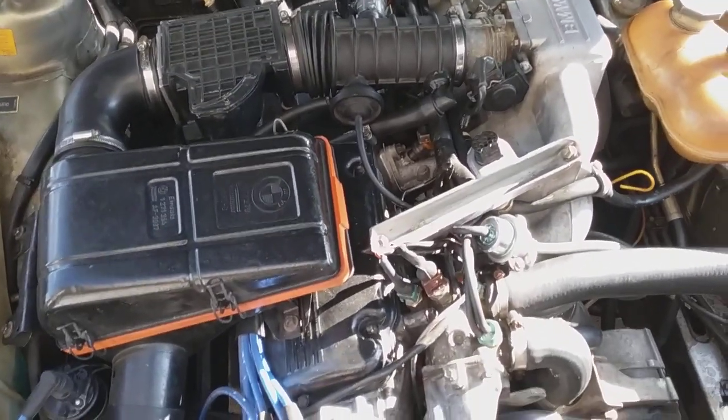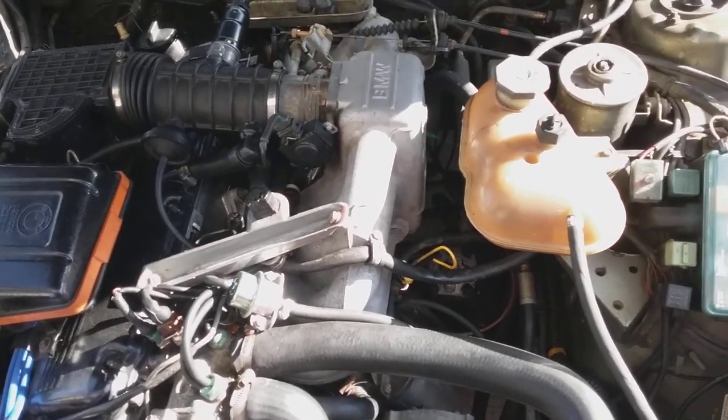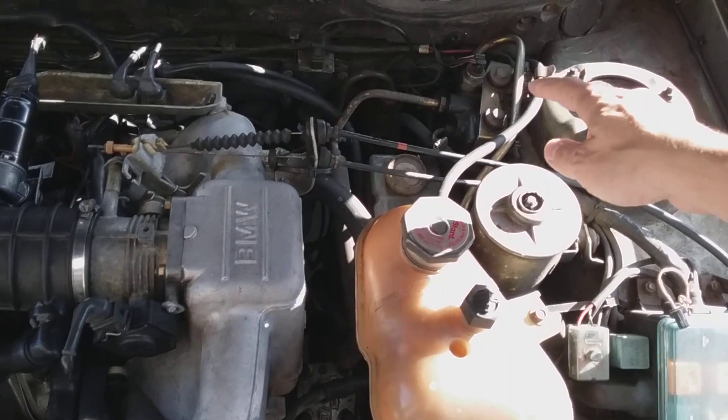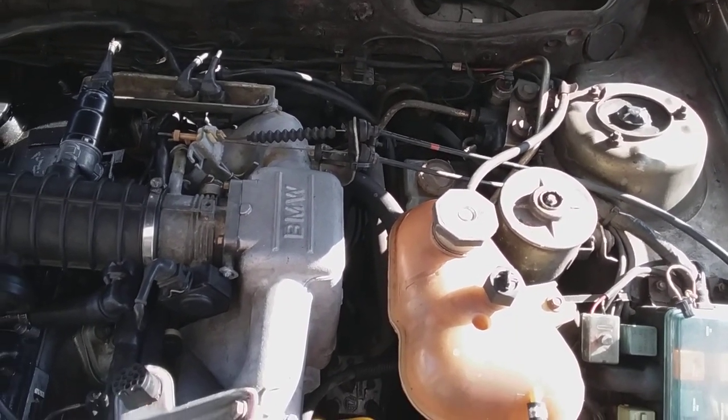I've also done new vacuum lines. There are no vacuum leaks on this engine at all. It's been smoke tested. The only thing we have is the brake booster has a very slow leak, very slow. Like over a year's time you'll add a couple ounces.